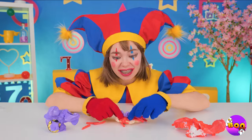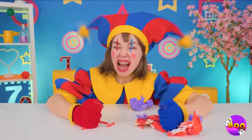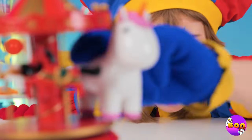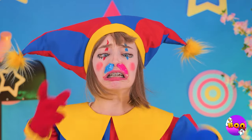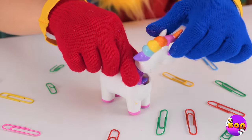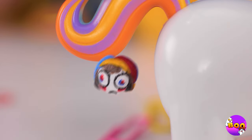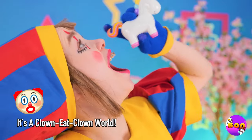Pomni's gonna squeeze them until she can't even recognize them anymore. A merry-go-round. They're so fun. But this pony's not like the others. Tissue? Why don't you grab that slime and feed it to our new pony friend? Press the tail and you get a surprise. And they taste great too.